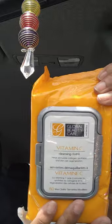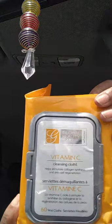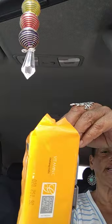Next, I got Global Beauty Care Vitamin C Cleansing Cloths. They help stimulate collagen and skin cell regeneration. 60 wet cloths for $1. So I got those.